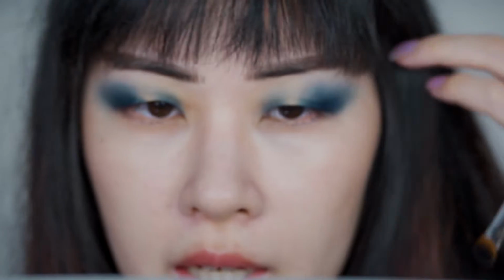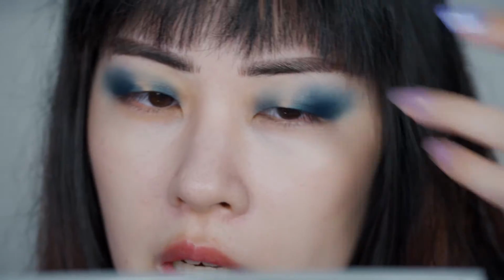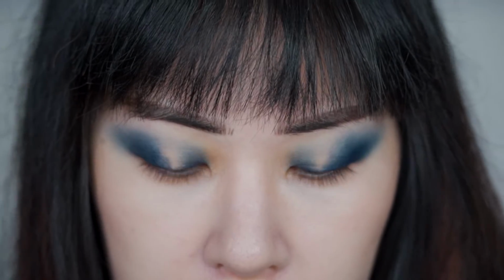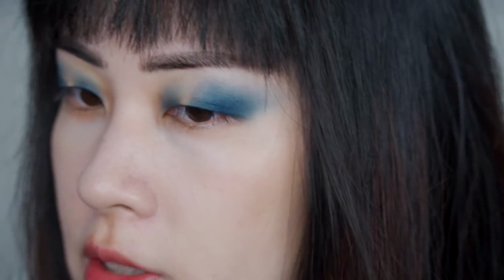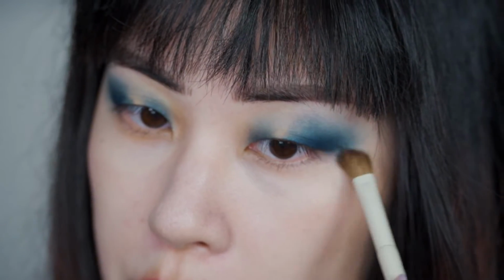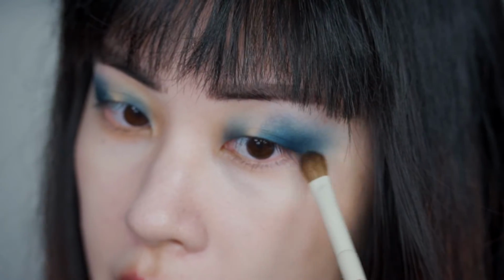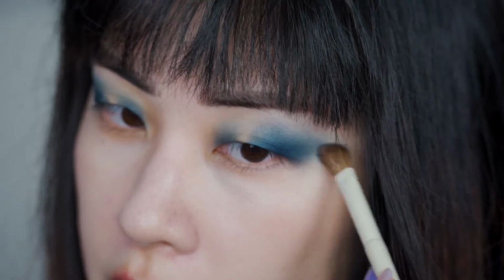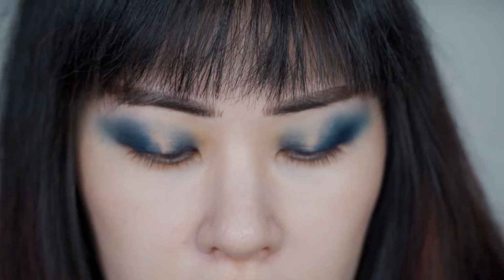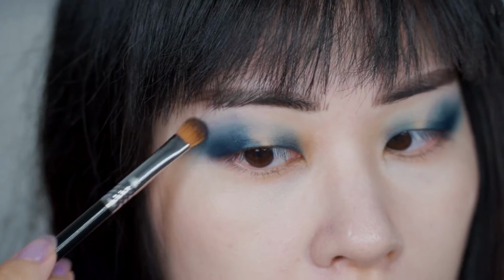And I do like how when I blend out this blue, I'm not getting any kind of dark or ashy effect. It is blending out very nicely without the dark base turning any weird undertones. It's not making me look gray or bruised or dead, so I do really appreciate that. I do find sometimes, especially with darker satins and dark shimmers, that you almost can't blend it out too much or else it's going to look really strange.